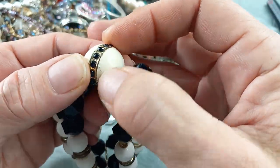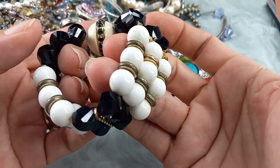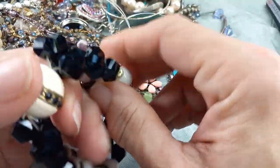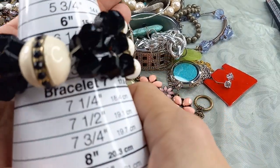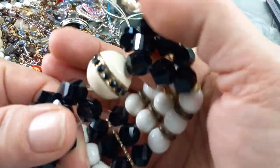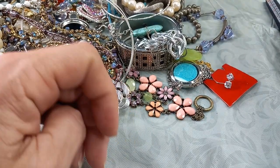It has all the stones. There's a little bit of markings on this. But yeah, I would recommend if you have a bigger wrist to maybe restring it. Or if you have a small wrist and you can fit it over, then it is great. It needs a good cleaning, and I do not clean any of the jewelry. Okay, so it's about a 6.5. She's lovely. Let's do her for 5.